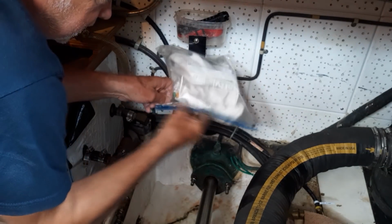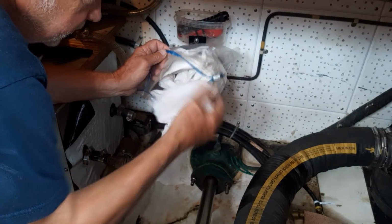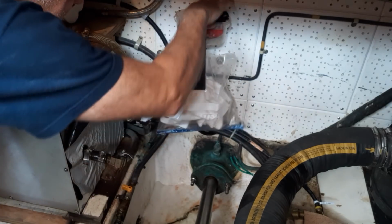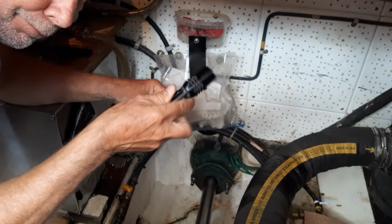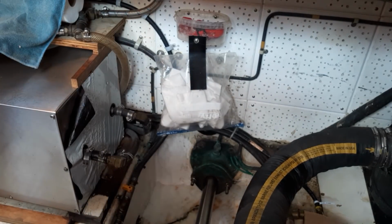Now that you have a better understanding of what's in my engine room, let's run through my morning engine room checklist. I begin by pulling a few napkins out of my napkin stash, courtesy of the local restaurants I visit. There's also a flashlight nearby.